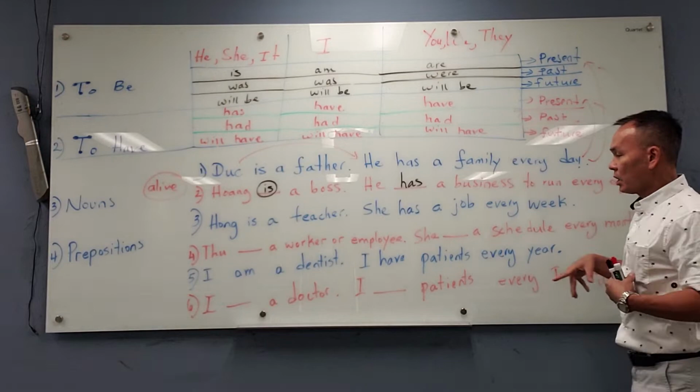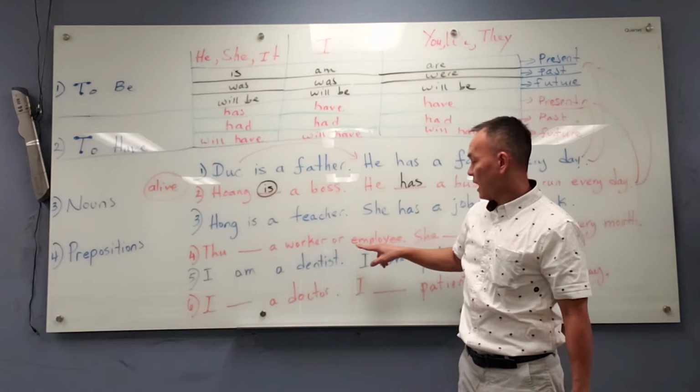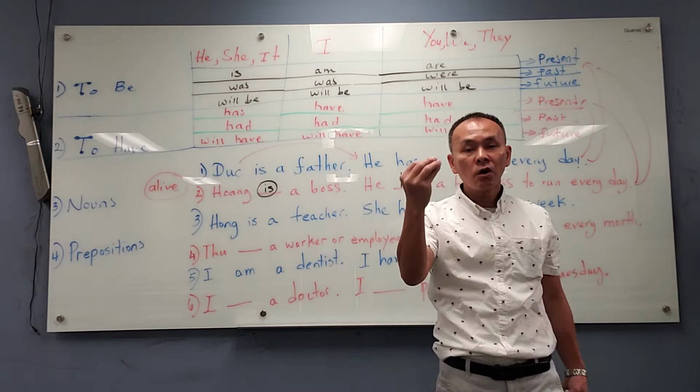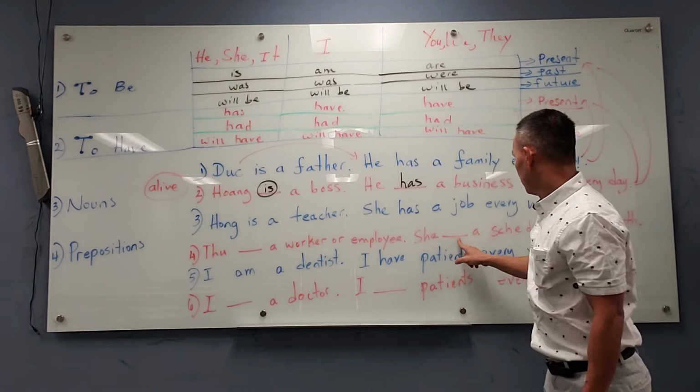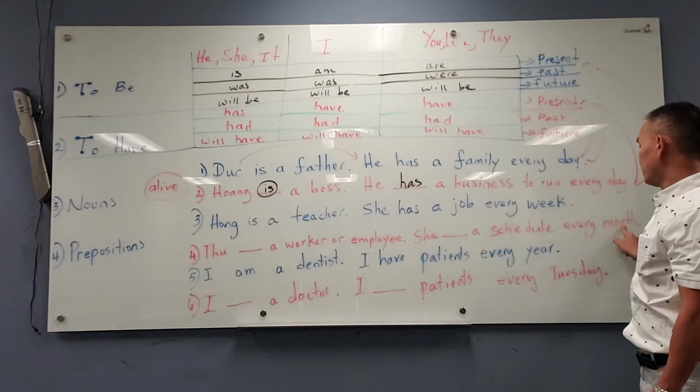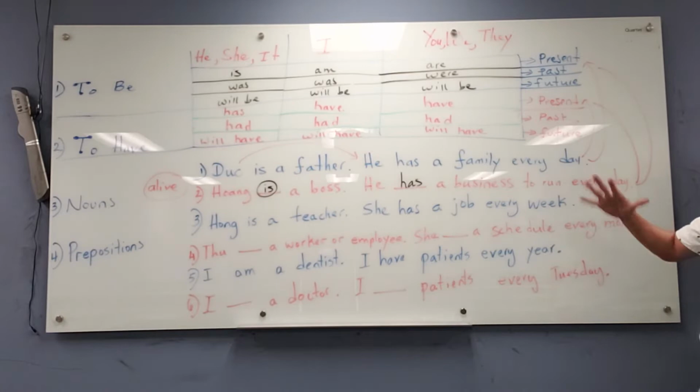So, now, worker is a person, employee is a person. These two words are synonyms. If you are workers, then you are employees. If you are employees, you are workers, okay? So again, Miss Tu is a female, so I say she. Okay, she has a schedule every month. Again, every day, every week, every month, that's the present.